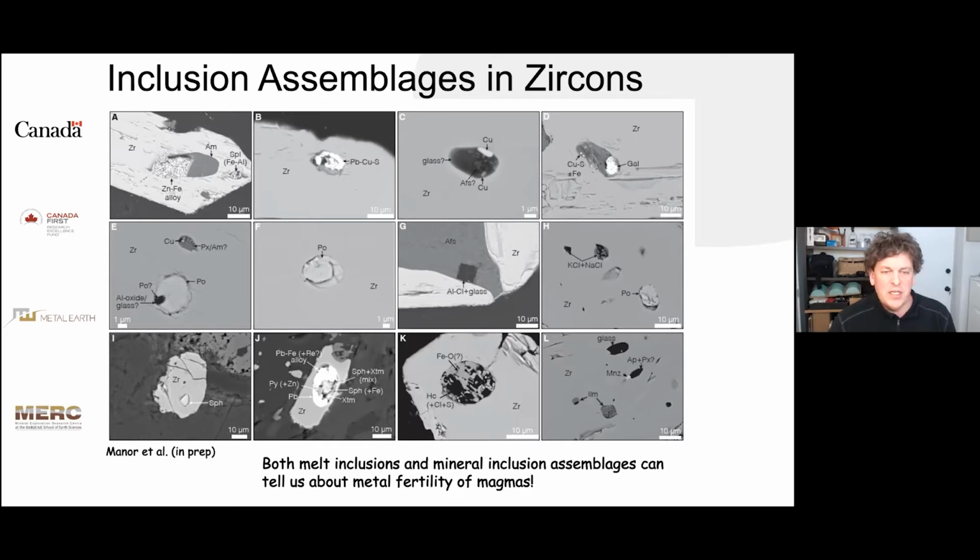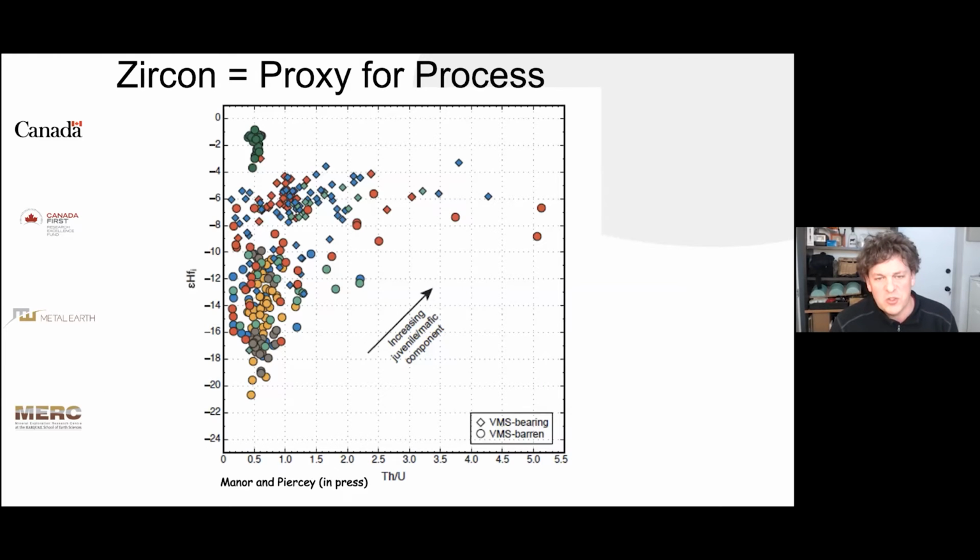The other thing we've been doing is looking at mineral chemistry and in situ hafnium isotopes of zircons. And there's a lot of material here. The only thing that really matters is one of the things that we've been documenting in zircons in the Finlayson Lake district is this association of a crustal influence. This is hafnium isotopes. Negative values in zircons generally reflect increasing amounts of crustal material. The more positive they are, the more mantle material you see. The higher the thorium-uranium ratio in zircon, the more juvenile or mafic component you see in the zircon. And one of the things we see associated with VMS versus barren assemblages is this shift towards more juvenile signatures, as well as higher thorium-uranium ratios, which we're interpreting to reflect the upwelling of basaltic magma beneath the rifts.